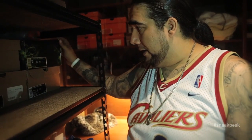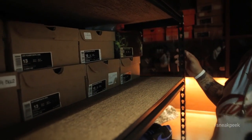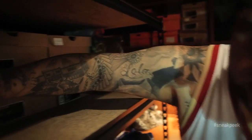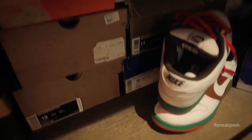Of course, I had the Normans, but now I have 2 Galaxies. I have almost every Foamposite there is. I mean, as you can see, the foams just go and go and go for days. And Lewis was a big Foamposite fan. He loved his Foamposites. Not a comfortable shoe for me. I just don't really care for them. A lot of people love them.